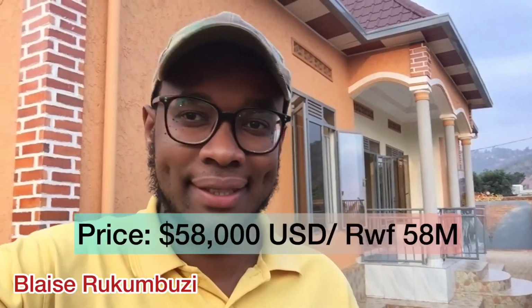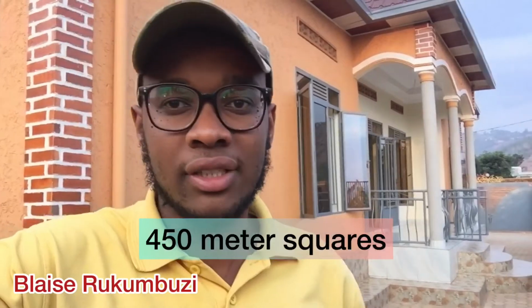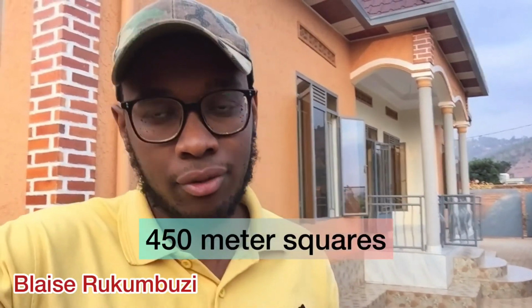As you have seen it, this house has 4 bedroom, 3 bathroom, 1 sitting room, dining room, and a kitchen. If you want to buy it, the price is 58,000 USD, which is like 58 million Rwandan francs. And also the size of the plot, the land is 450 meter squares.